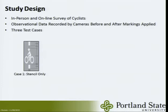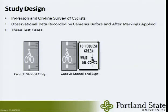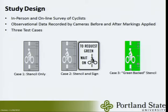So the first test case was we just used the stencil by itself. The second test case at the second intersection was the stencil with the sign mounted on the curb. And the third was an alternative that we proposed, which is this green-backed stencil. Basically, the idea was to sort of highlight the stencil. Also, green is becoming a more prevalent color in the cycling world. It's kind of understood as a place that's identified for cyclists, that cyclists are allowed to be there.